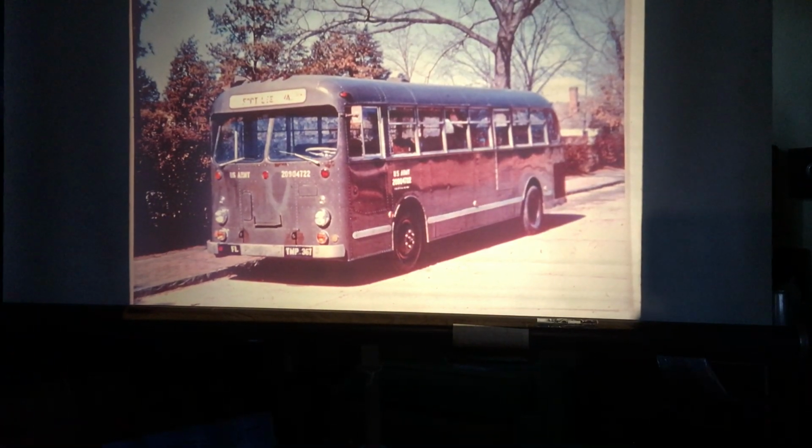Okay, this section is about the ACF Brill Army Bus. There were two versions of them. They were made for the Korean War around 1950-51. There's the C-37, which has windows in the back. The seats go all the way to the back of the bus. The other one is the RC-37, which has a rear compartment.